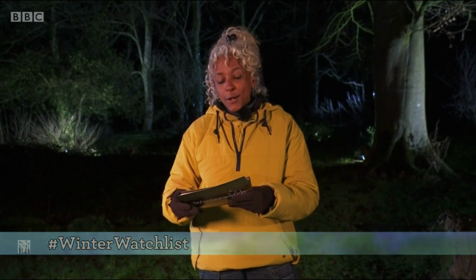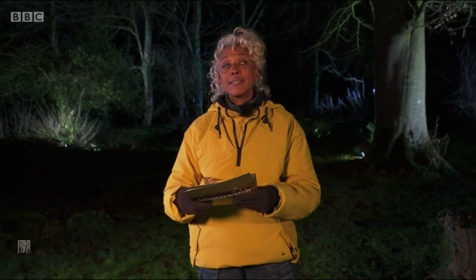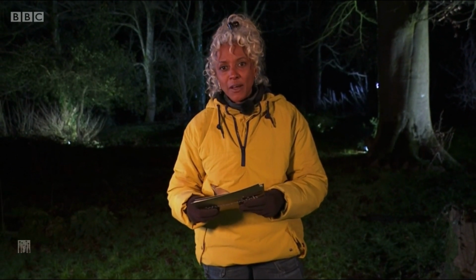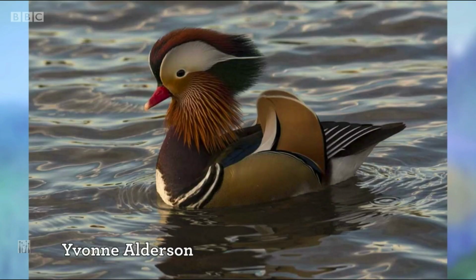So another bird that you can see on your daily walk is, well, let's say it's the polar opposite of that sleek, black, elegant cormorant. Now this bird is dressed for carnival, and this is what it looks like. This is a male mandarin duck. Like I said, he's dressed for carnival, very showy, but the female is much more subtle.